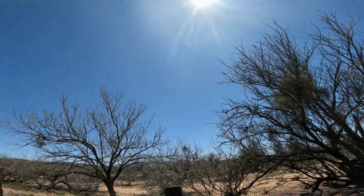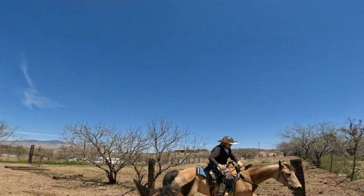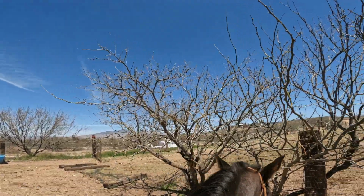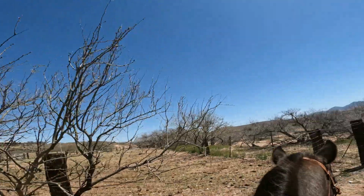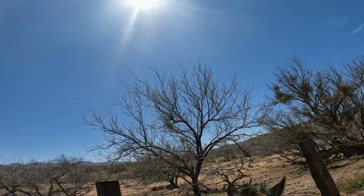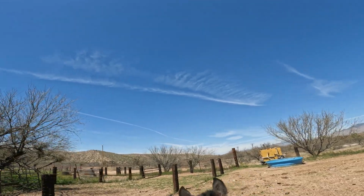Then you go to the next corner of the fence. And you do this, and he'll feel the rein on his neck. Okay, Meg is showing me how to get Elwood a little bit better with neck reining. And this seems to be working already. He knows it, but he just doesn't want to do it.